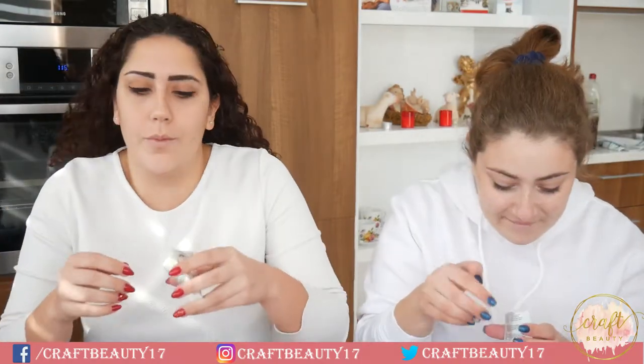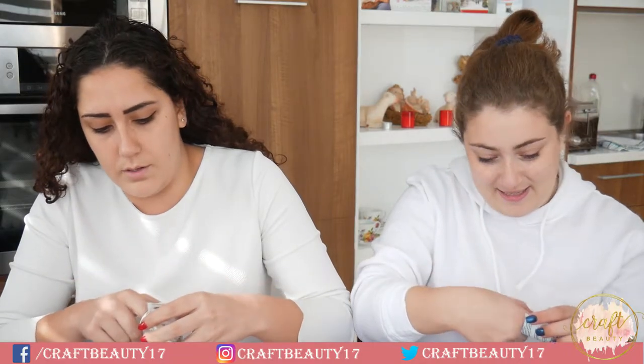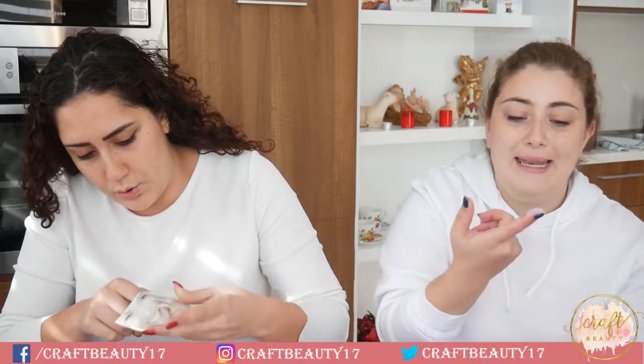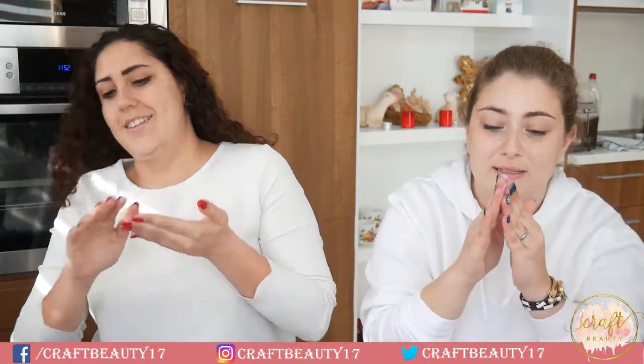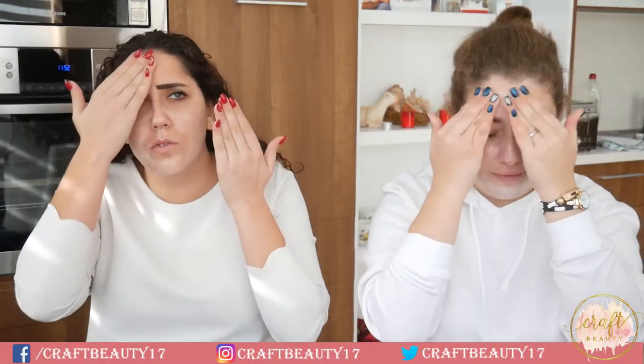Alright, so we're going in with the masks now. I'm just scooping it with my finger, mind my nails. Gooey. Okay, cold. It's really cold. Avoiding eyes and lips. It's very smooth. It's like a gel, like jelly.